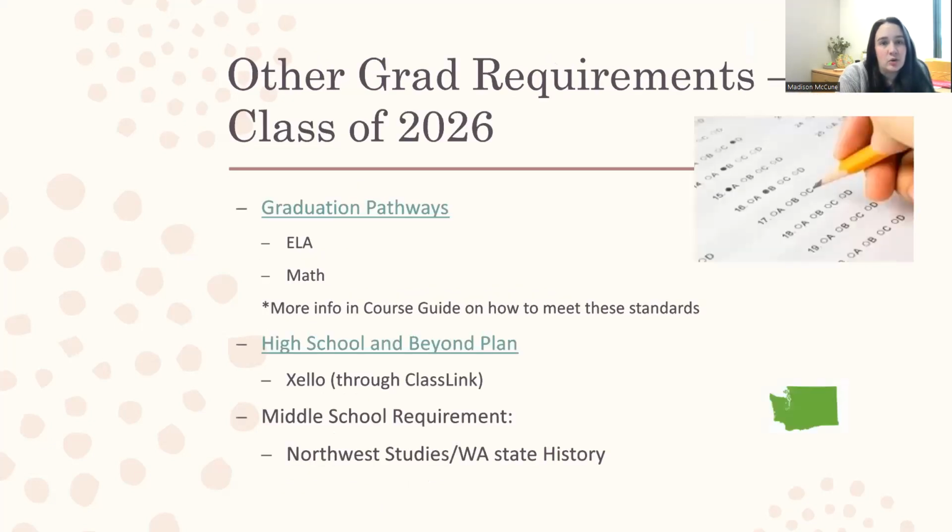Some other graduation requirements for you. One of them is called a graduation pathway. So this is something that your counselor tracks. It shows the state that you met a certain level of caliber within your classes. So you have to show proficiency in ELA as well as math. So this can be done through testing, through taking specific courses. There's a number of different ways to do this. So you can check in with your counselor if you have specific questions that pertain to you. Otherwise, they'll keep track of it and reach out to you if they have any concerns.